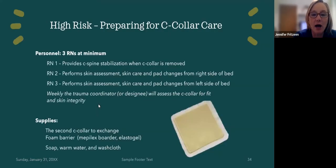And then our patients that are at high risk, remember, these are patients that do have a spinal cord injury. And so keeping that C-spine in line, keeping that head still and that neck still is going to be critical when we do our C-collar care. So for a high-risk patient, you need at least 3 RNs at a minimum. And again, if you have a vent or if your patient's intubated, go ahead and have RT pop in there with you. So the first RN, just like in the low risk, is going to be in charge of C-spine stabilization when that collar is removed.